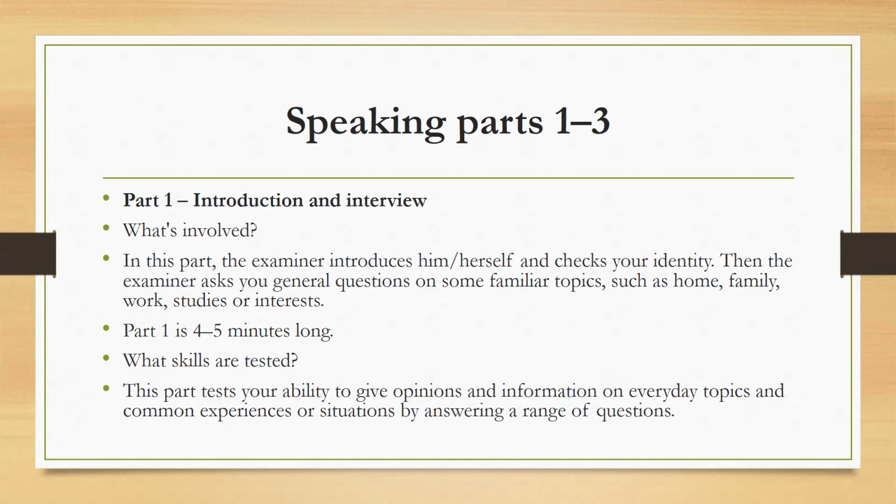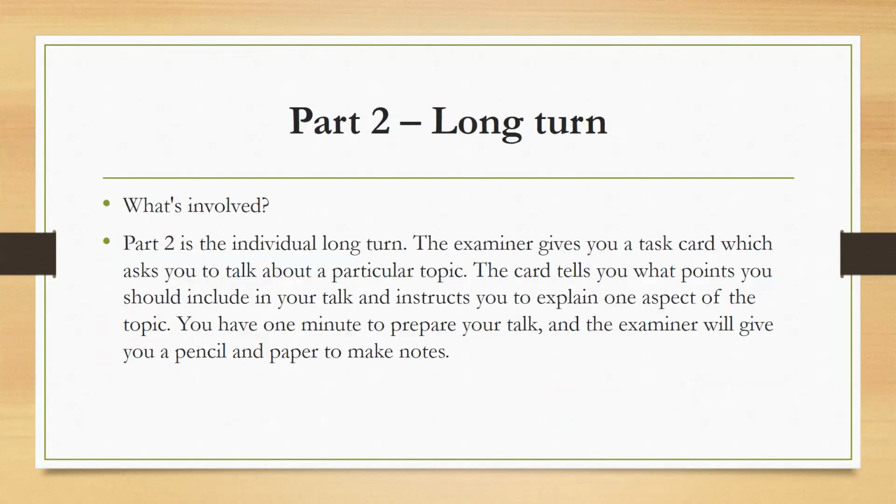It is the test where you know your question before you go. For those who do not know, part 1 of the speaking test will always be on topics like your home: describe your home, your family, your work, your studies, your interests. And it takes about 5 minutes.